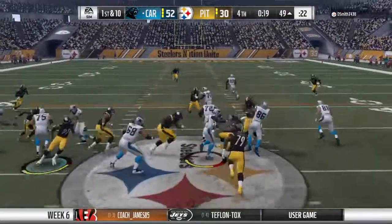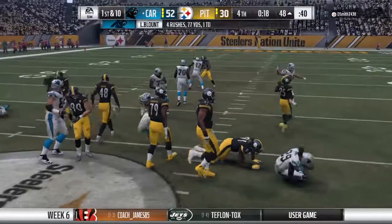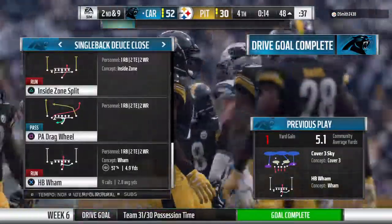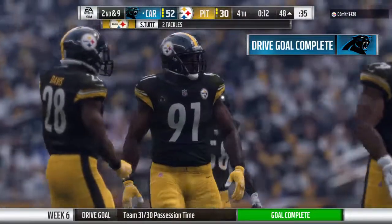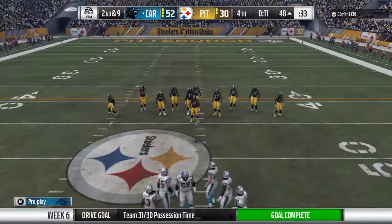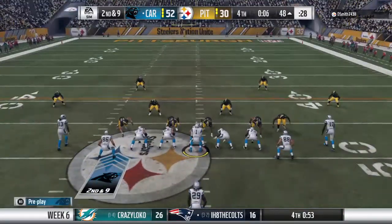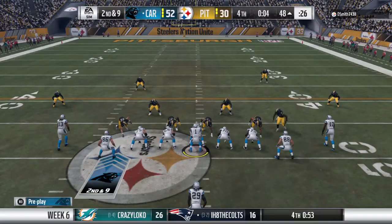Here's Blunt. And he was able to shed the tackle, but the reserves come in for the stop. Just a yard on the pickup there, and it'll bring up a 2nd and 9. Nice job by that defensive front there to hold them to a short gain on first down. Well played, I must say. Yeah, only getting 1 yard. There was no room to run.